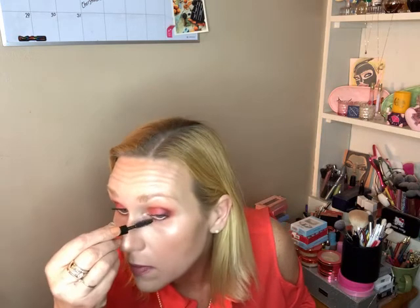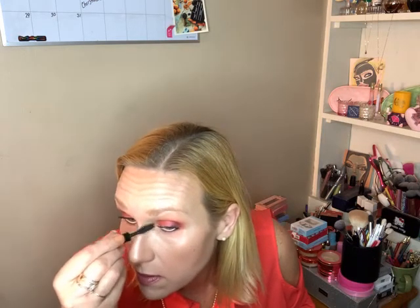I'm having issues that it's so small, though, but the big one, I'm sure I'm not going to have issues because it'll be a regular length. But I mean, it is just a nice mascara altogether.